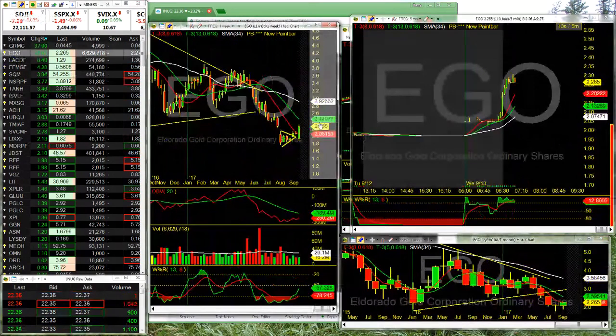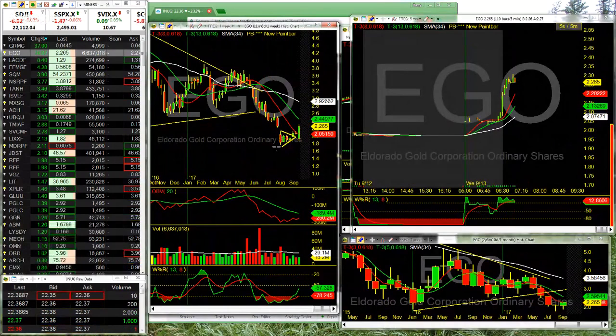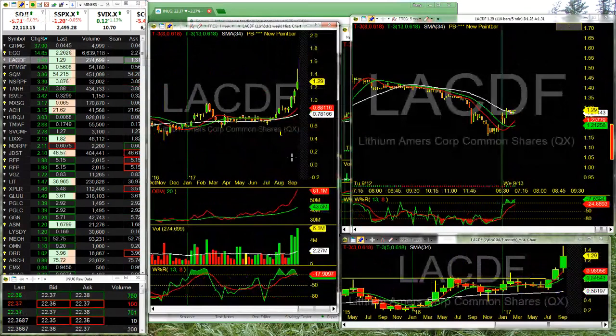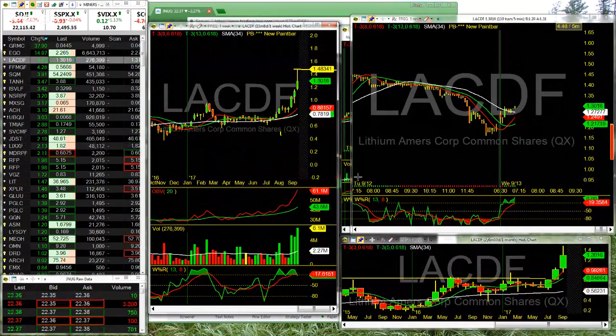EGO took off this morning over the 8 on the weekly chart, busting out last week on that bottom pennant, diamond bottom. LACDF looks like a peaked high. It looks like 155, so it came down off its highs pretty good there. Looks like it's building from here though.